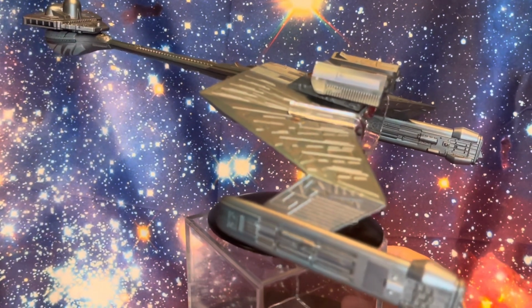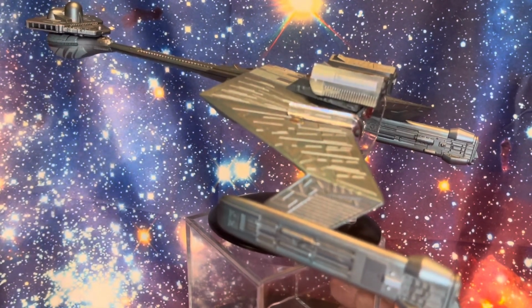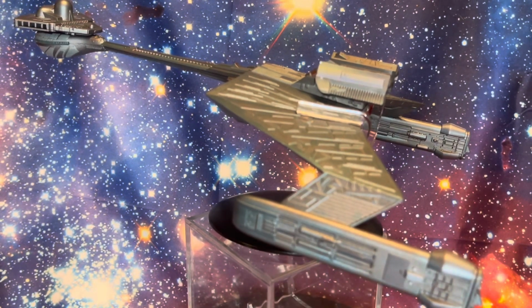My only point really is, and it's not a criticism of the piece, it's just to make you aware, and you can probably get a sense of me trying to keep it in frame. This is a big ship. I mean, it's an XL range, granted, but if ever there was a ship that demonstrated how XL the range is, it's this one. So bear that in mind if you are an interested party.